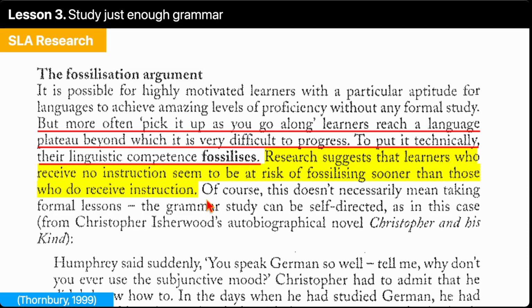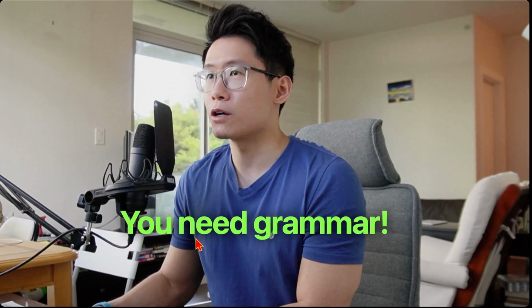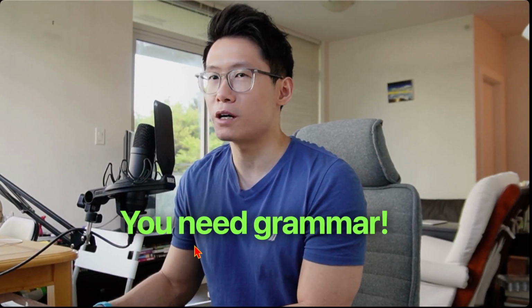So for example, my Japanese is an example. When I speak Japanese, I still make some beginner mistakes just because I didn't focus enough on grammar. We're going to talk about that later in the practice phase. So the conclusion is that you need grammar. You need some kind of grammar learning, right?